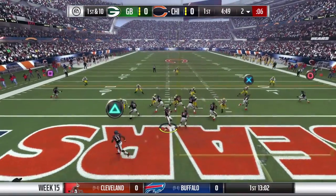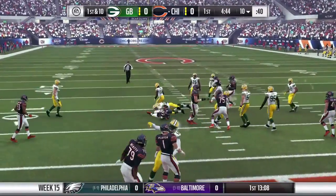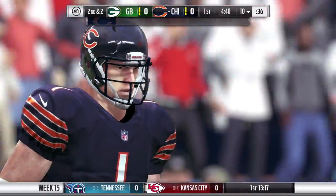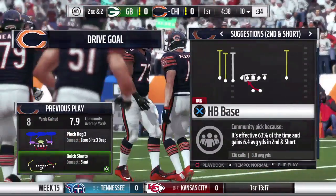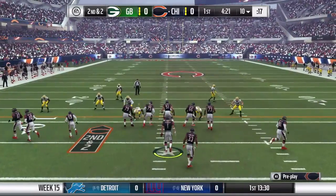Isolate Jeffrey to the left side. He'll look to throw. And the reception made by Alshon Jeffrey. And they thought they could exploit this defense with some really quick hitters, quick action. They worked on that in practice. We just saw it there. And we saw them break it down to the fundamentals as well.